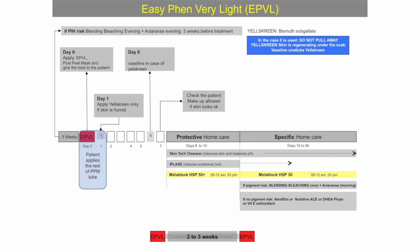At day one, if you apply more than 1 coat, you have to see the patient again. You have to control the patient. So 1 coat, send the patient home, nothing will happen. 2 coats or 3 coats, it is deeper. So you have to see the patient at day 1 for control. And if you see that the skin is wet, then apply bismuth subgallate powder, this little packet with yellow powder. So if the skin is wet at day 1, you apply the powder. If the skin is not wet, you don't apply the powder.